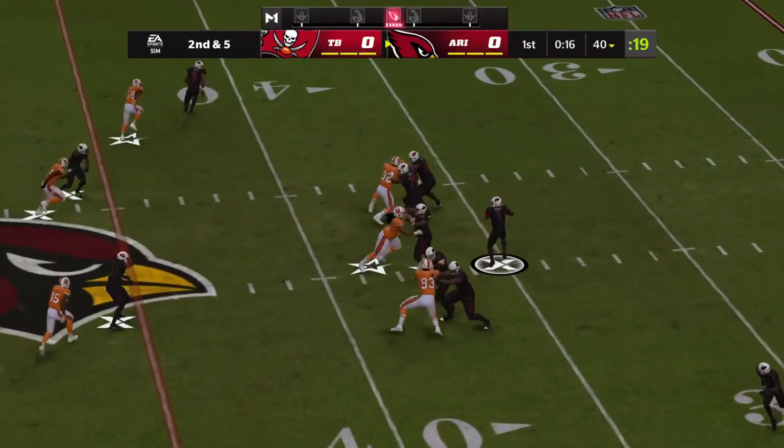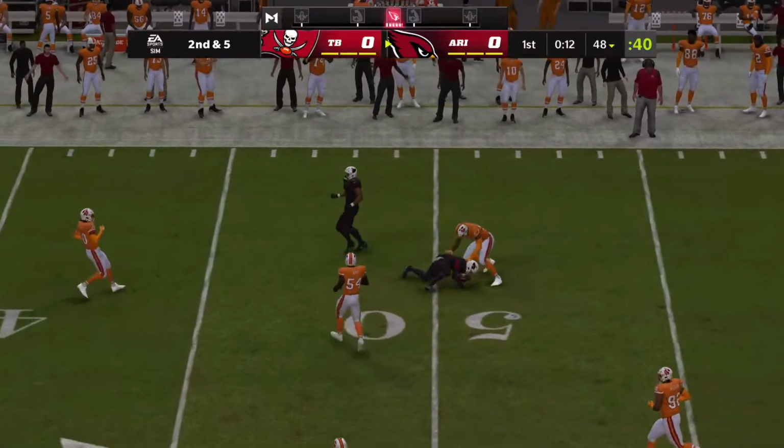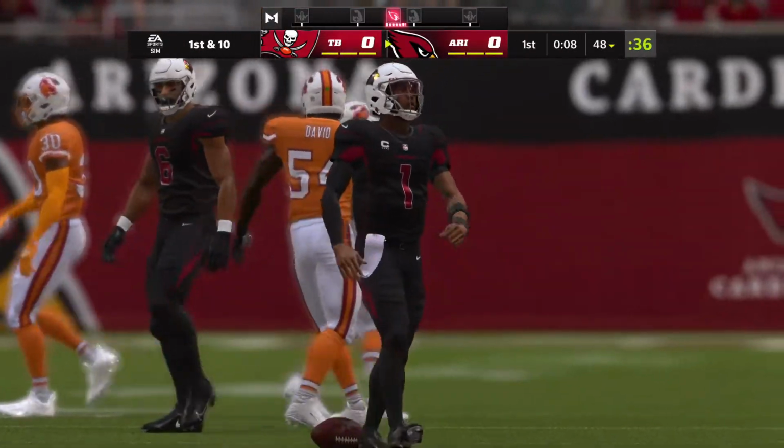From the 40 now on 2nd down. Murray flushed out right. And Murray with a smart move there at the end of the play. Picks up the 1st down and then slides to the ground.